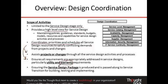And then the last thing is coming out of each of these design efforts, we have the service design package. And because there's so many different people working on so many different aspects of a design, the design coordination process will make sure that that service design package is produced and that all of the appropriate documentation and planning and so on and designs are all referenced, and we have good tracking of where it is.